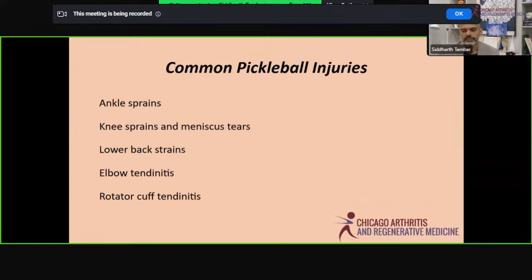In fact, I think in the last 2 weeks, I have literally seen a friend who got an Achilles tendon tear. My wife had an ankle sprain. I saw a patient with a meniscus injury, another patient with a medial collateral ligament injury, another patient with an elbow tendonitis, another patient with a rotator cuff tear. So the sheer number of injuries that are happening with pickleball are pretty significant. They're not necessarily high impact, high traumatic injuries, but they are injuries nonetheless.